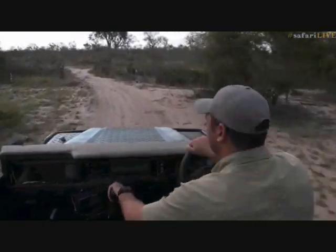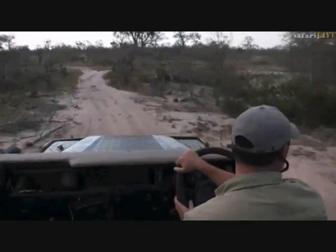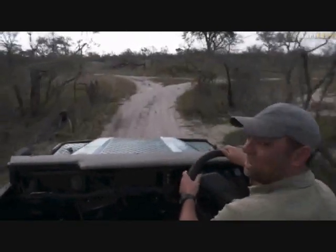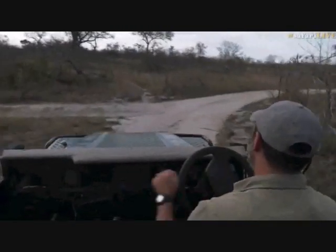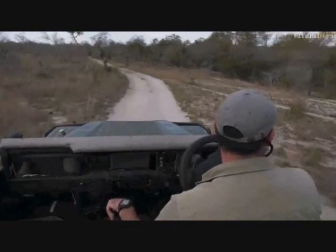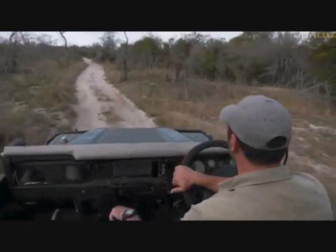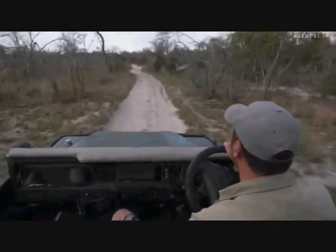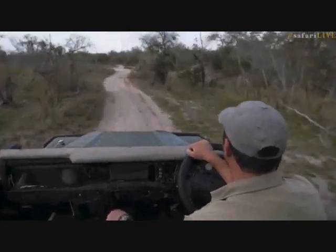Alright, let's head back to that waterhole and see if we can't get any sign of that leopard, that young male leopard. I feel like we've been so spoilt with leopard sightings the last few days. Tristan and I both have had a lot of luck with leopard sightings, and it's really fun and interesting to see the behavior, especially from that young male leopard.